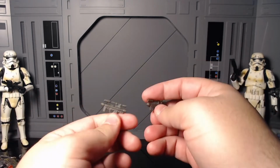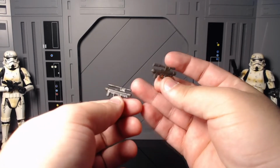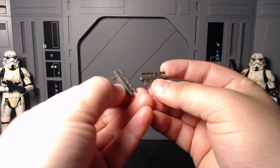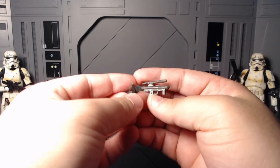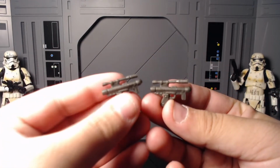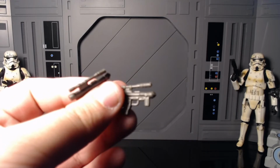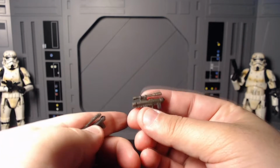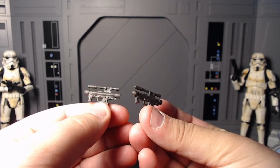Alright, and for starters we have the SE-14R. This one's the new one, comes with the Credit Collection. This one is the old one. My biggest pet peeve with these is that they are just monotone plastic. I really don't like that they're just one color plastic. There's not even paint on them.